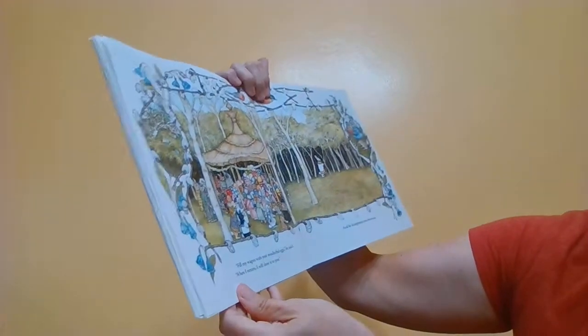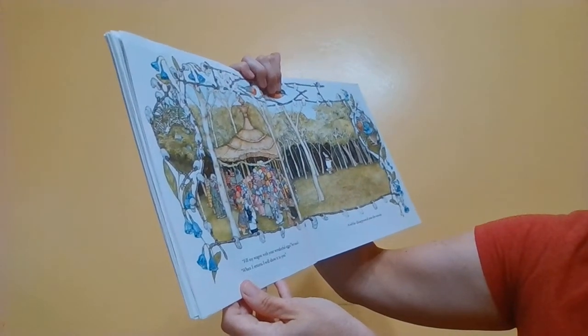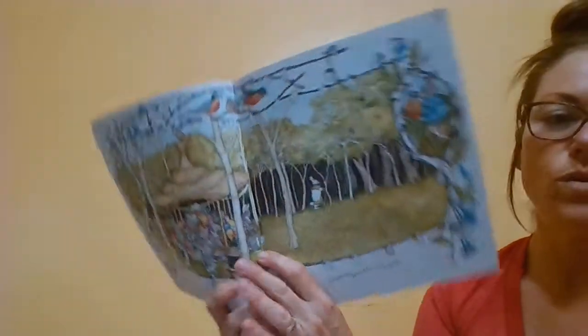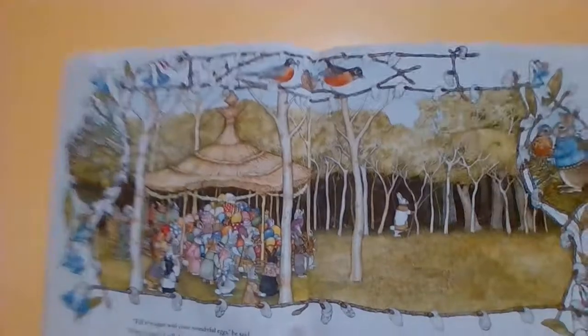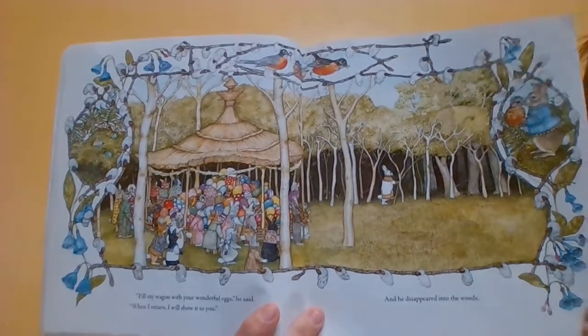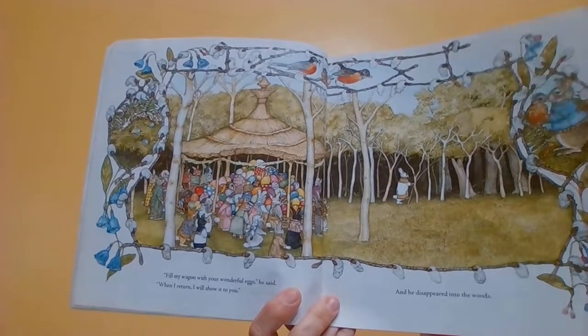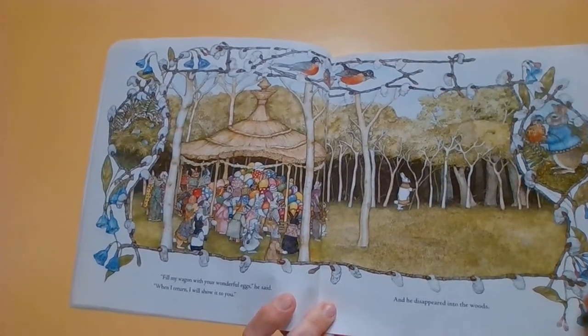Fill my wagon with your wonderful eggs, he said. When I return, I will show it to you. And then he disappeared into the woods. So he told them to put all their eggs in his wagon. And then there he goes. He's going into the woods. He said he's going to show you which egg he picks when he returns.